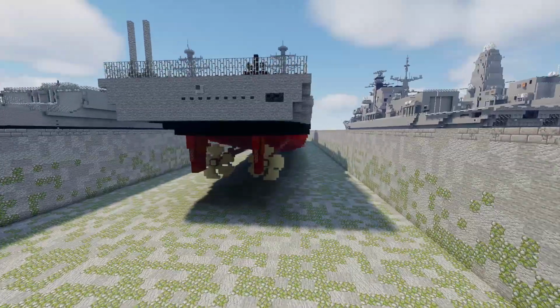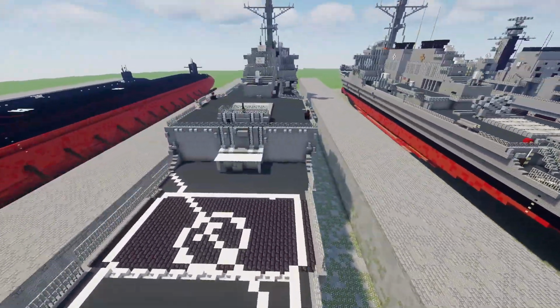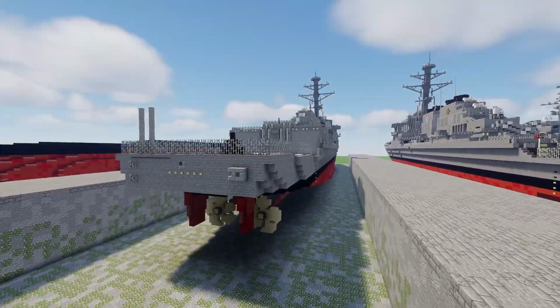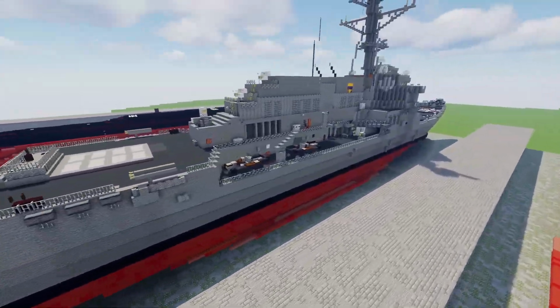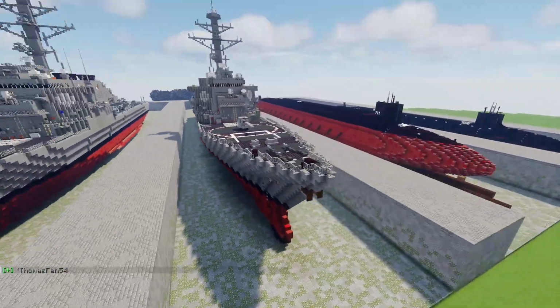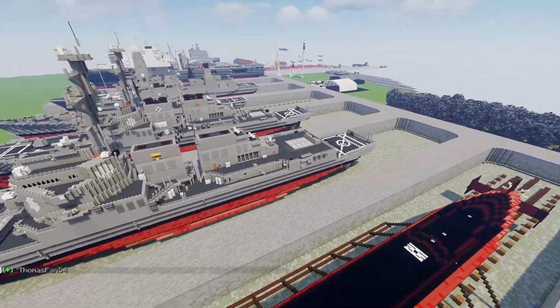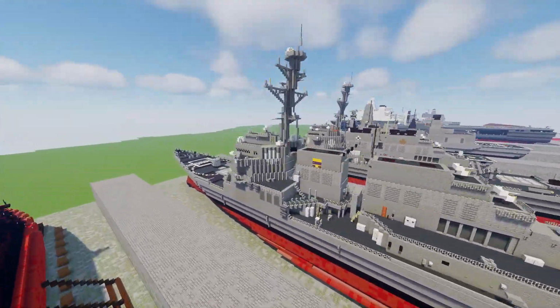It was only later, look at these propellers, it was only later that they did add the helicopter hangars like that. And this next ship, this one is the USS Spruance. And it's the Flight 2A, so the newer one. So besides that, it's practically the same. All that's really different is that helicopter bay right here in the back that's additional.